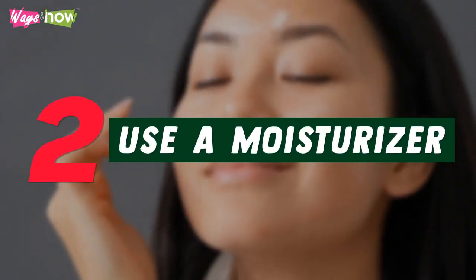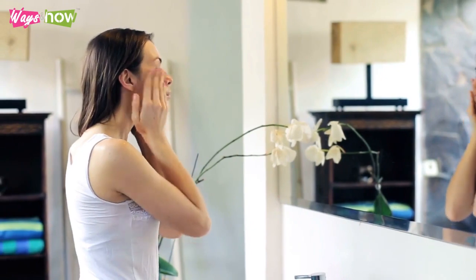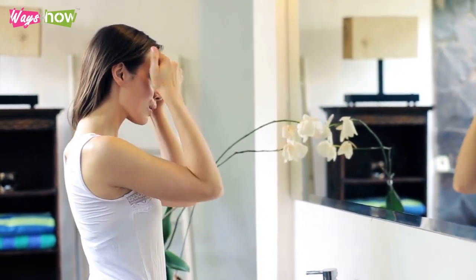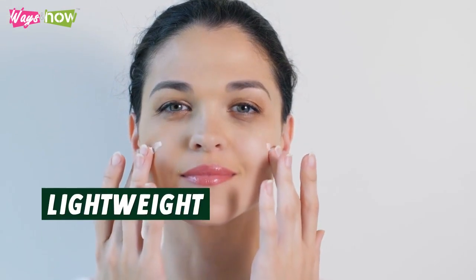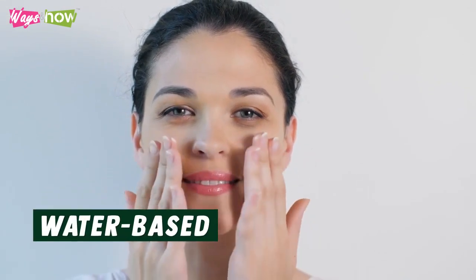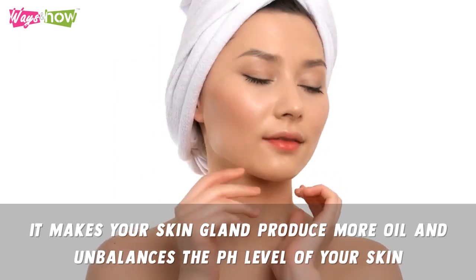2. Use a moisturizer. Even if you have dry skin, using a moisturizer should be one of your priorities for better skin. However, if you have oily skin, it is even more critical as it helps to hydrate the skin. One of the properties of untreated oily skin is acne, often caused by stickiness. Ensure the moisturizer you are getting is lightweight, free of oils, and water-based. When you don't use a moisturizer, it makes your skin glands produce more oil and unbalances the pH level of your skin.